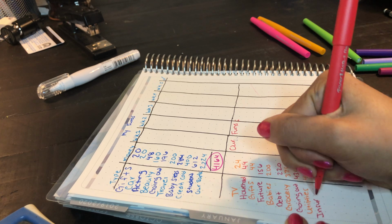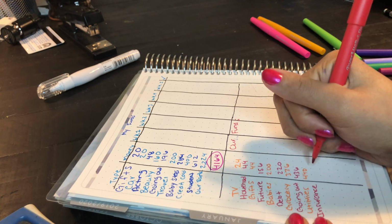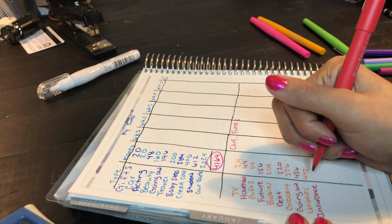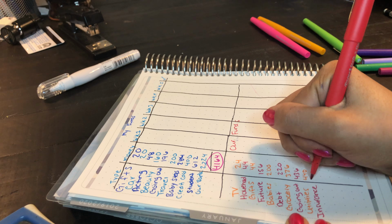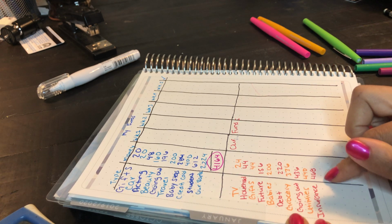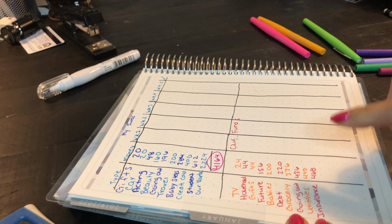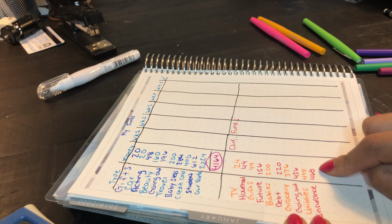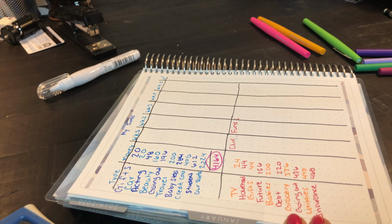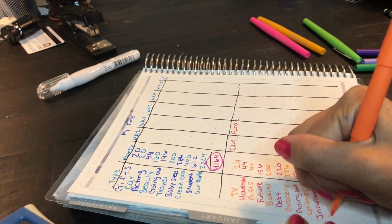Then we have our apartment insurance and our, what's it called? Car insurance. And that is $467 and change a month, I think. So we're putting $468 a month into that account. Again, if you've been watching my videos, you'll see that we haven't gotten a wreck, and so that's why our insurance is so high. So that's life.